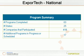Nationally, you can see here a number of states have participated in it, namely 25. The number of companies that have participated, 418, 63 programs completed. It's a proven winner in other states as well, and we've already done that here in the state of Nevada as well. This program really works and helps you get to the next level in a very effective, efficient manner.